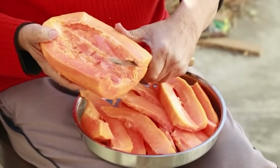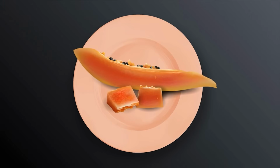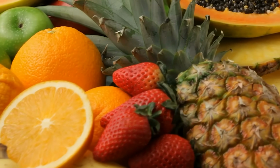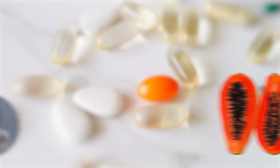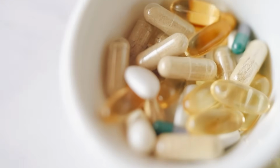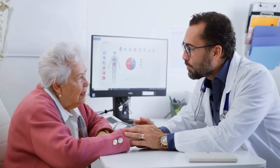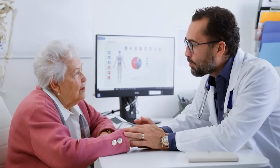Eating ripe papaya regularly is the easiest way to get papain. A single cup of fresh papaya provides several grams of the enzyme. The taste is sweet and mildly tropical, making it easy to blend with other fruits in smoothies or fruit bowls. Papaya supplements are also on the market, some listing the amount of papain by weight or activity units. If you choose a supplement, follow label directions or your healthcare provider's recommendation for dose and timing.